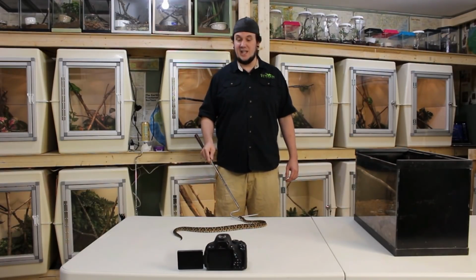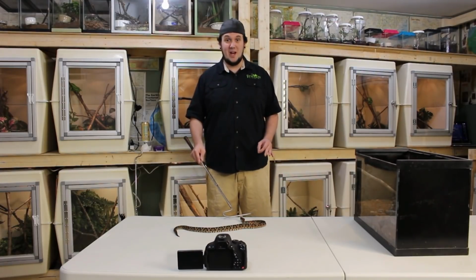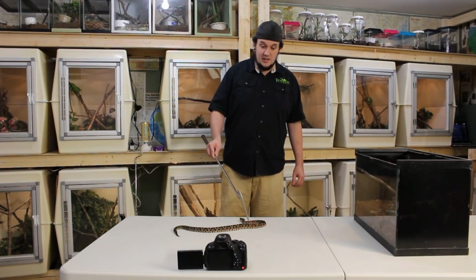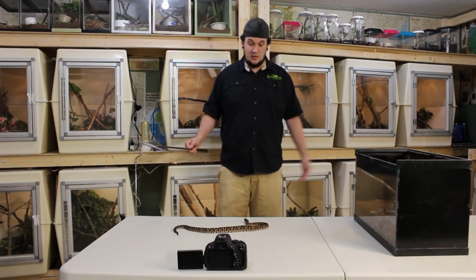Bothrops are very crazy, and it doesn't take much to get them wound up. When I first pulled him out, I'm like, this ain't gonna go good. But so far we're doing very good. I'm very proud of you. I hope all of you guys go like this.